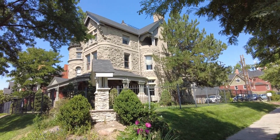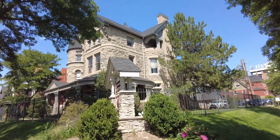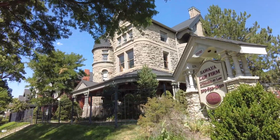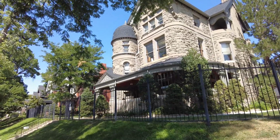In the 1930s, the mansion was converted into medical offices. After World War II, it became a popular restaurant, the Tiffin. After the restaurant relocated in 1956, the mansion was once again used as offices.